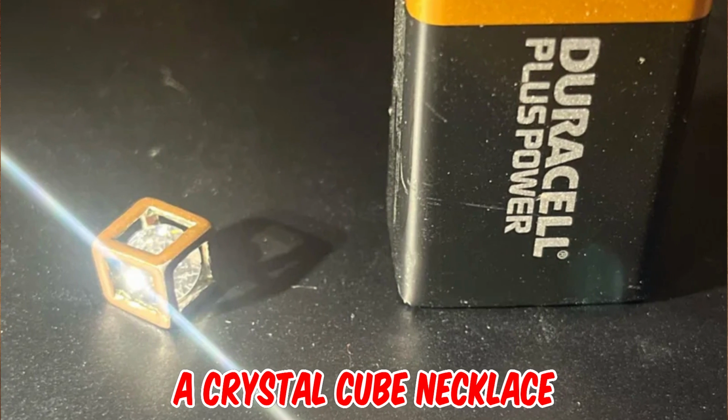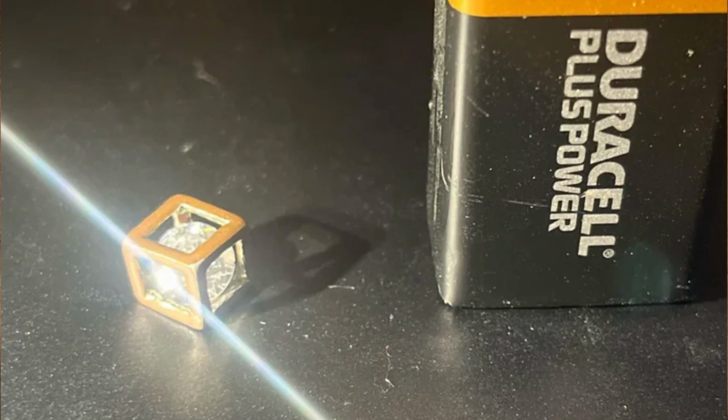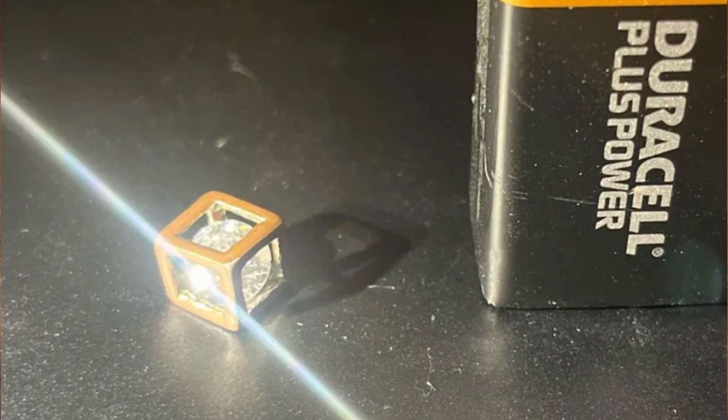It's a crystal cube necklace. You string a gold chain through the gap between the rock and the box.